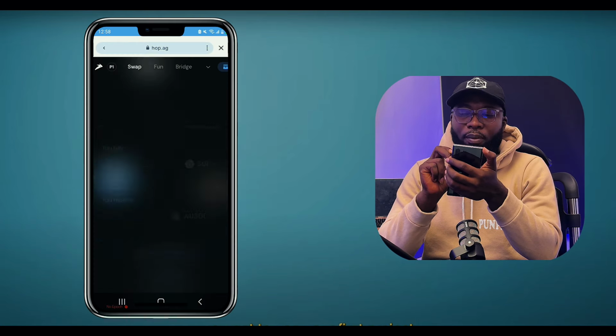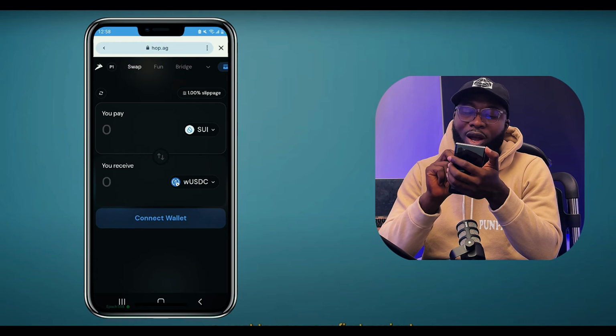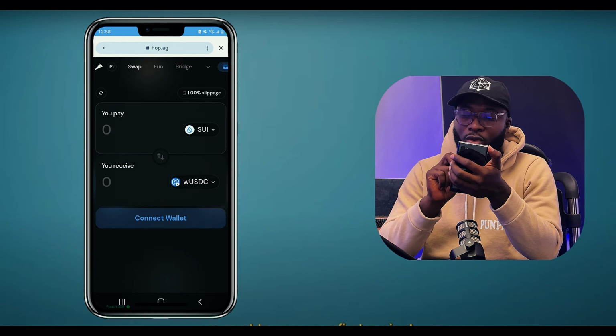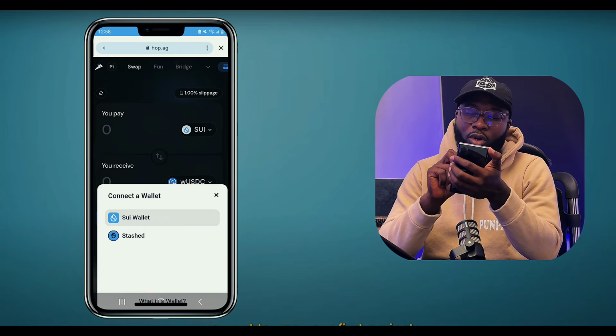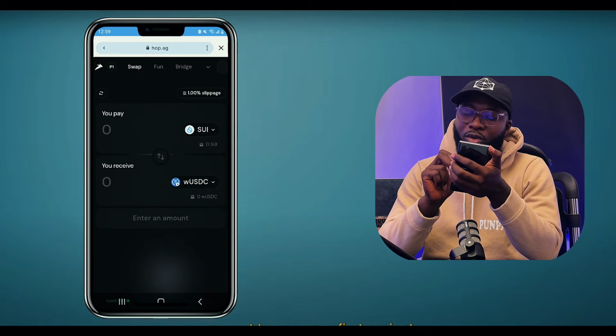So you click on it, then you come to the swap part. Now make sure you already have your Sui already here, meaning that you have some money to trade, because any coin you want to trade here, you're using your Sui to trade. Click on connect wallet, same connect to this Sui wallet that you used here, and then you click on connect. Now once you connect, you're automatically going to see your Sui balance right here.